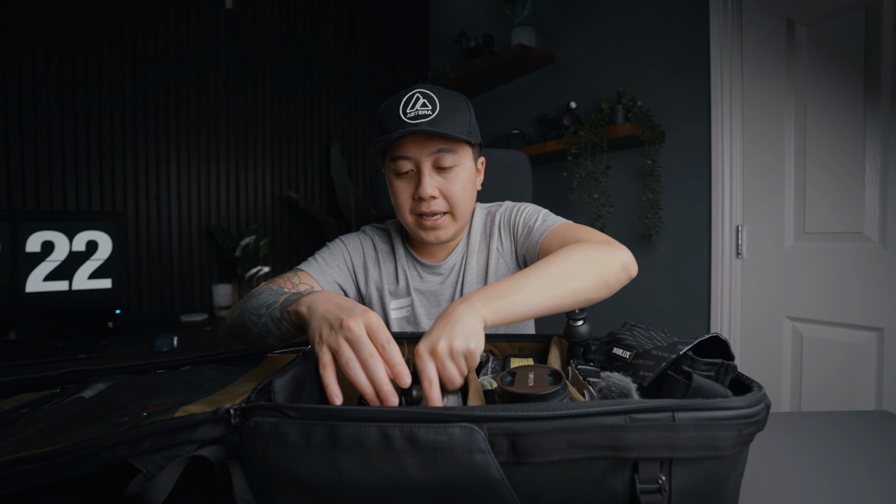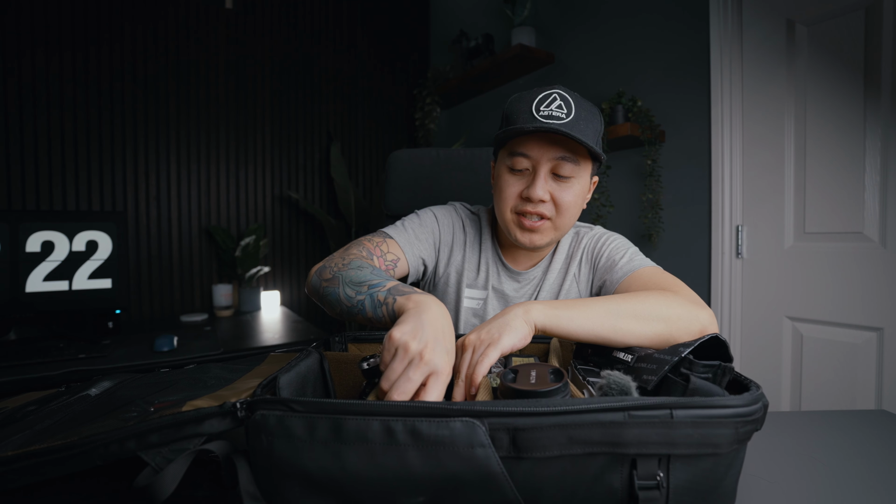Next to the drone, I keep my Lifesaver battery pack. This thing is awesome. I use this every single time I'm out in the field in the middle of nowhere and I need to charge my phone or need to charge some accessories. This right here does that. As you can see, it's 0%. I need to go and charge this, but Lifesaver.